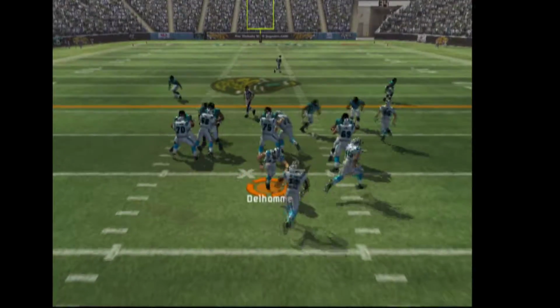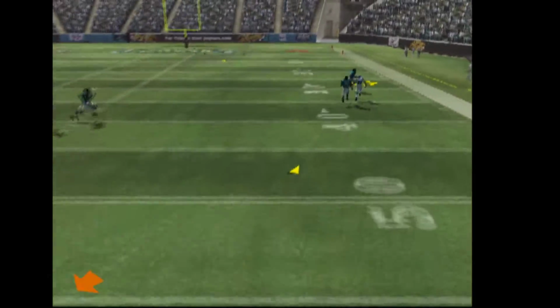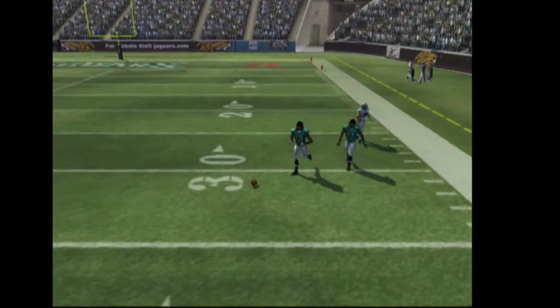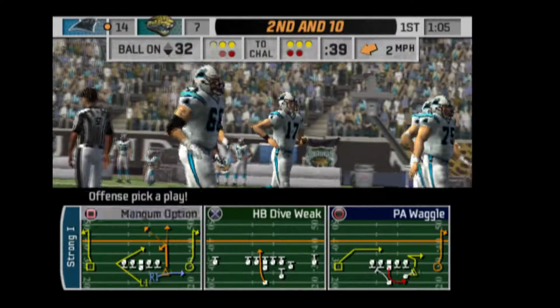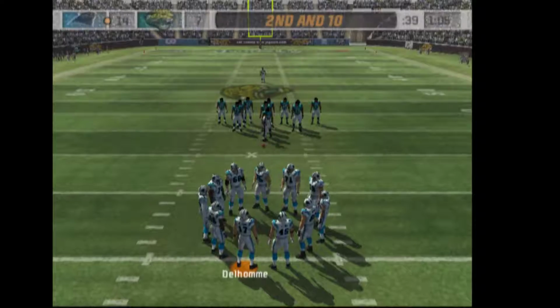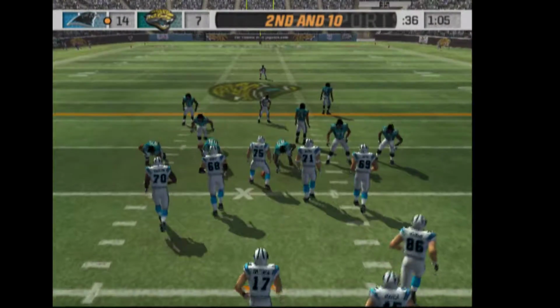Out of the I formation, looking upfield, setting up play action, looking for the deep pass down the right side. Drops the interception. The defender makes a good play to break up the deep pass. Yeah, he had great coverage, but the ball should have ended up in his hands, not on the turf. Ball on the 32-yard line.